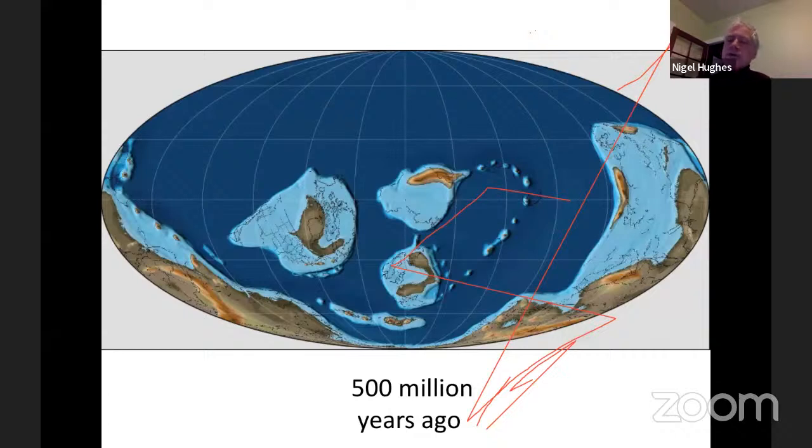So here's a reconstruction of the world as it looked in the Cambrian, our understanding. I'm speaking to you from California here, this particular piece of California, who knows where it was, but the North American continent was very isolated at that time. And India, of course, was a part of Gondwana. It was lying in an equatorial region of Gondwana.